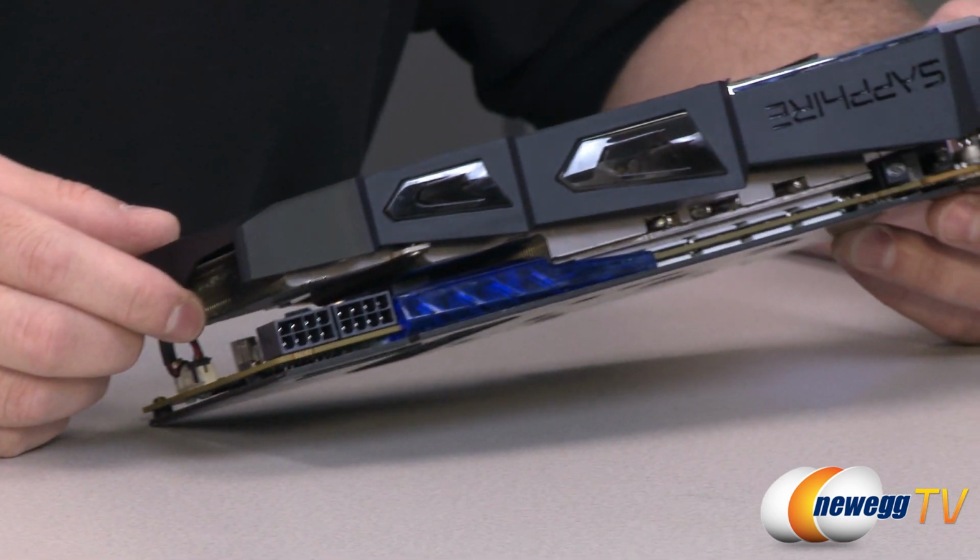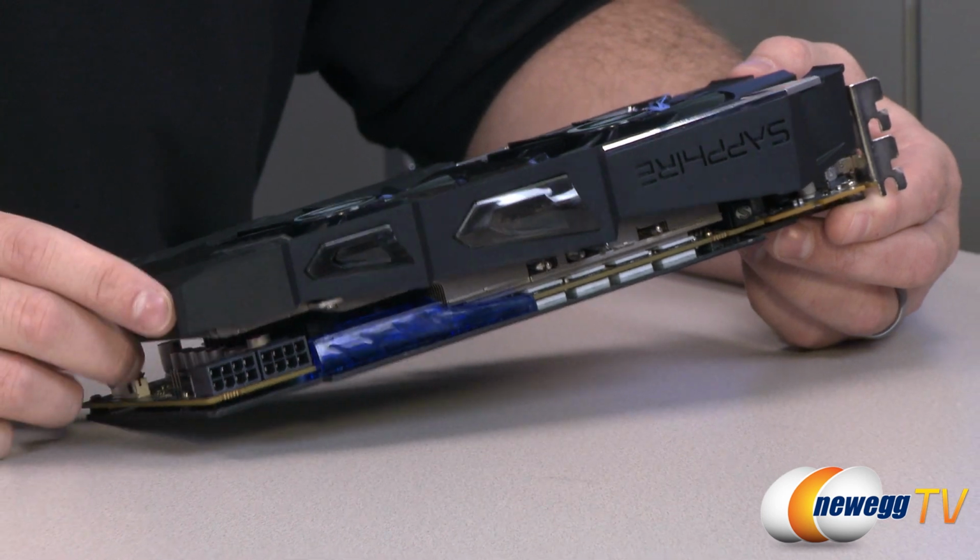Now, I wanted to show you guys the Sapphire logo lighting up, so I'm going to go plug this in real quick. Here's a quick look with the card plugged in and the lights turned off. As you can see, the sort of light blue or white Sapphire logo, which glows when the card is on. Then just above it, you can see there is a green LED. There's actually a bank of those that will light up as the power is actually delivered to the card.